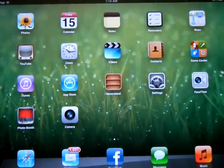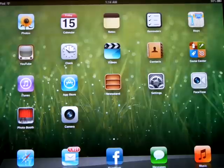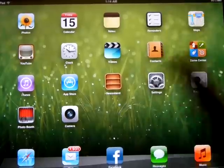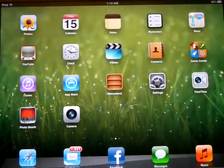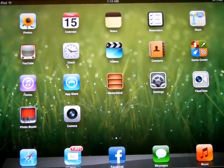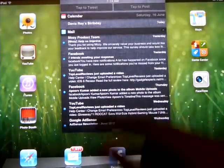When the first iPad came out in 2010, it never had a clock app or a weather app or a calculator built in. And now in iOS 6 in 2012, they have finally given us a clock app, which, bear in mind, is fantastic. So you've got your notification center.